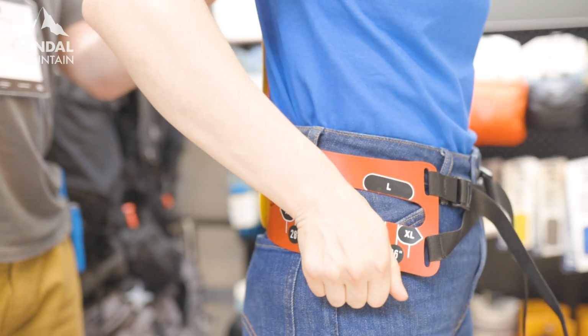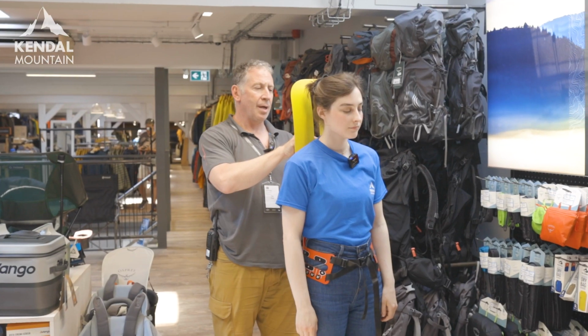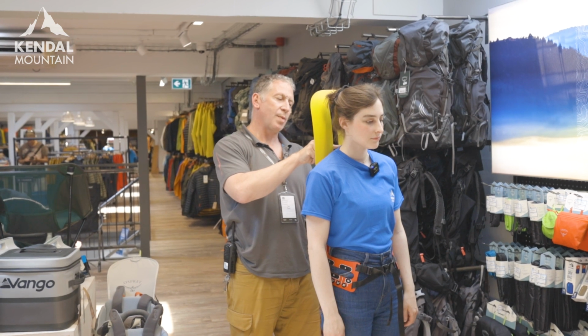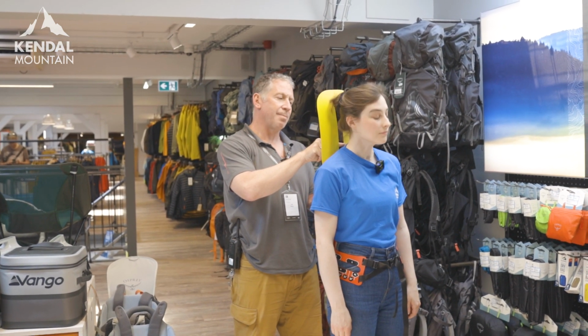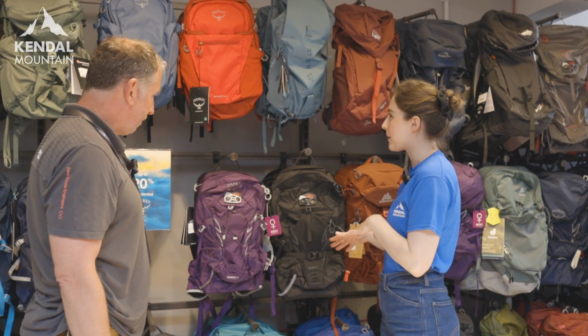Super, okay, and then I'm just going to take a measurement on the back. So I'm just going to measure just below your neckline there, and I can tell that you're sort of halfway between small and at the bottom end of a medium back. So I've heard really good things about the Osprey bags. Can you tell me a bit about the fit of these?